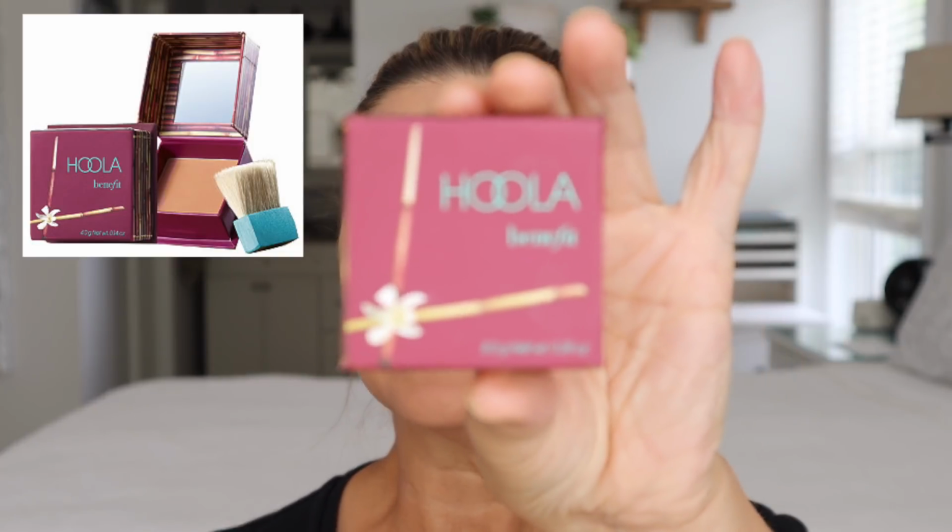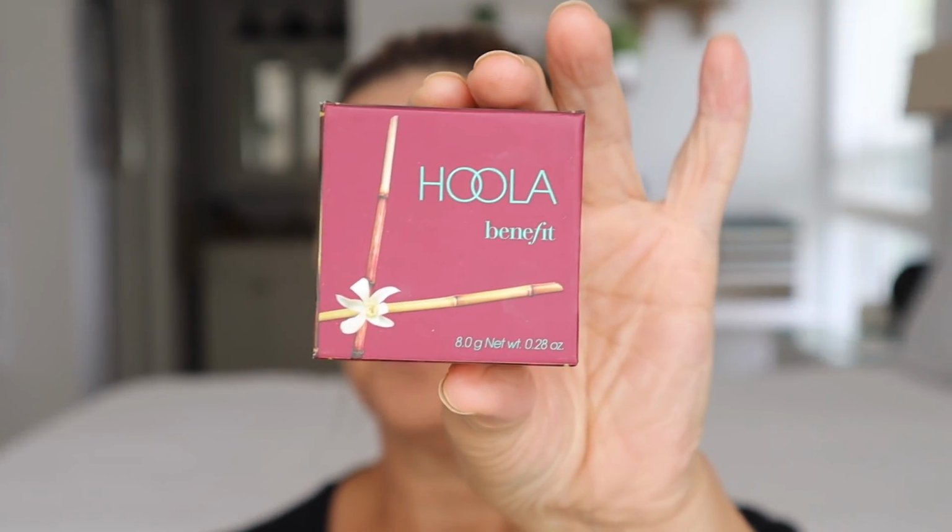Okay, the next thing Deborah sent me was Hoola Benefit, their bronzer. And it comes in a box like this. I had this a long time ago, but I only had the miniature one. I never had a big one. And this one actually came in a 2-pack. It had this size and the miniature one. And Rachel immediately took the miniature one from me. She was very excited. So Deborah, she thanks you as well.